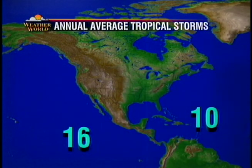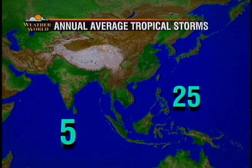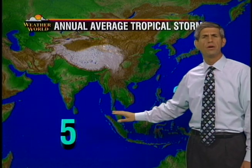For example, the North Atlantic averages about 10 tropical storms per year. The Eastern North Pacific averages about 16. The most active basin of all is the Western North Pacific with an average of 25, while the North Indian Ocean averages just 5 per year.